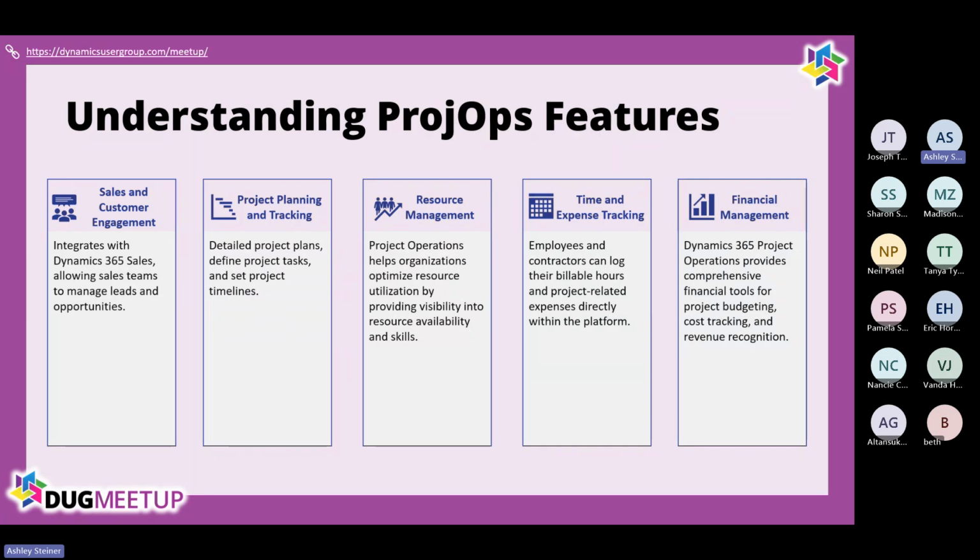I can go in and build that, and I can soft book people. It's also great to tell your customer, hey, you know what, we have a 4-week lead time to be able to start your project, because that's when the resources will come available. You can know all of that directly within the system.